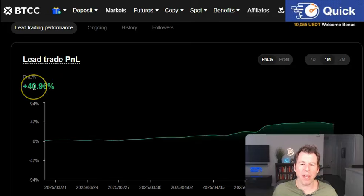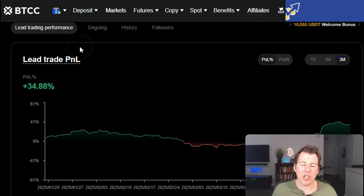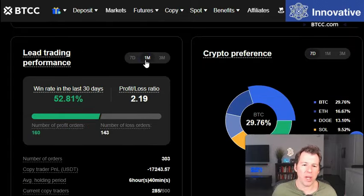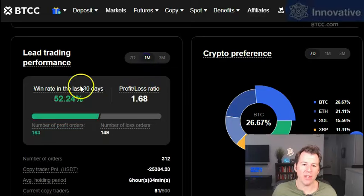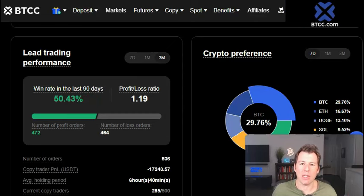Like on the 1 month, FPG is up 40%, 41% as opposed to 34% for the other guy. On the 3 month, FPG is up 35% as opposed to 20 or 21% for the other guy. And FPG's win rates are just much better. 53% on the week, 53% on the 30-day, 50% on the 3 month. The other guy was pretty much below 50% win rate. I guess he's 52% on the 1 month, but on the 3 month, he has less. So I think FPG is the better trader.